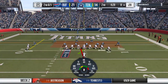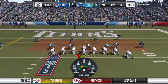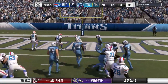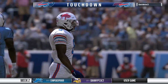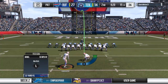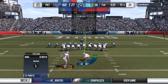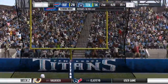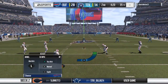They come out with one back and 3 tight ends. They keep it on the ground. Hillman. And he is into the end zone for a Buffalo touchdown. Ronnie Hillman on his way to a monster game. 3 first-half touchdowns. And the Bills will add on to their lead. He's got it as they double up the lead. This one's now 28-14.